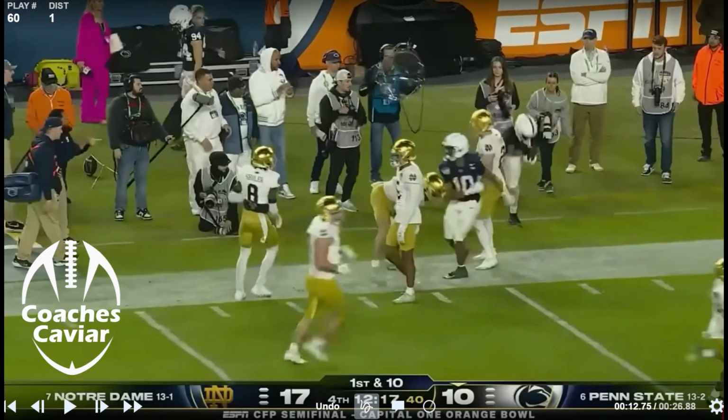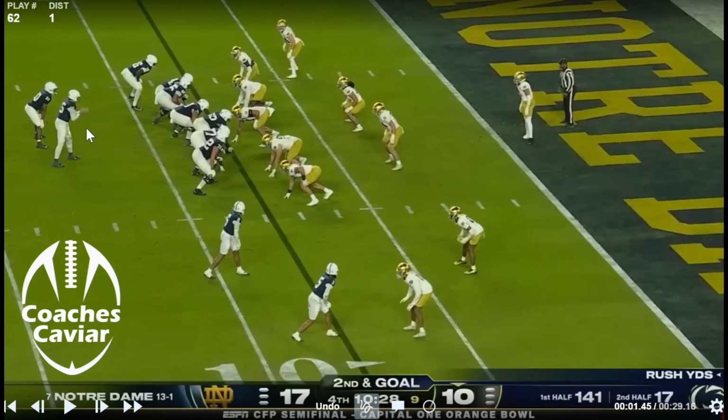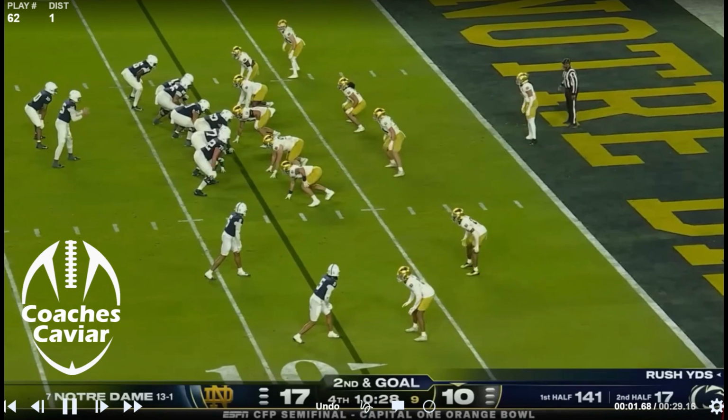Penn State did a great job being aggressive all night and trying to create explosive plays like they did right here. All those aggressive calls really led to this 2nd and goal for Penn State, and they're running wide zones. I mean, again, is their best run of the night.